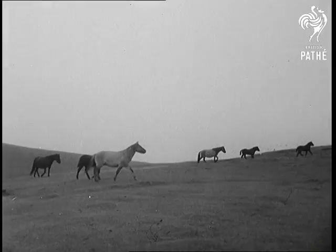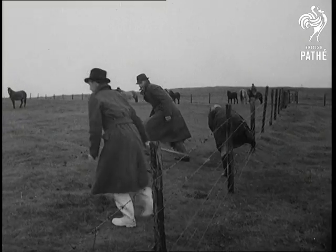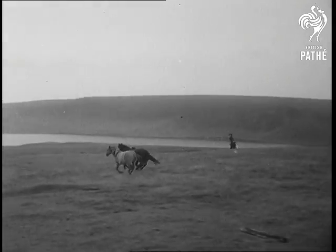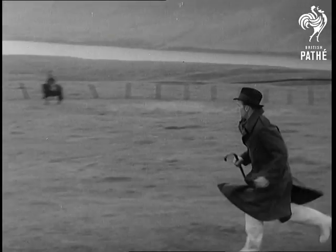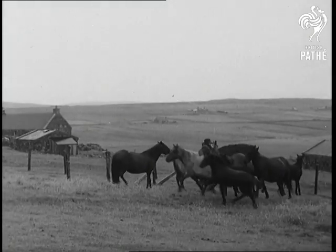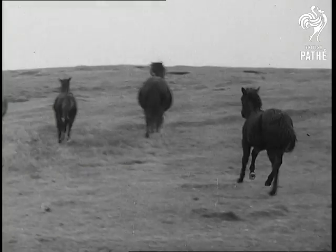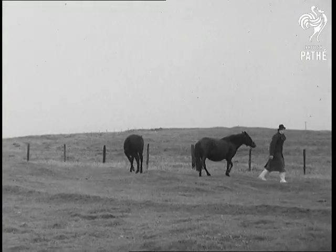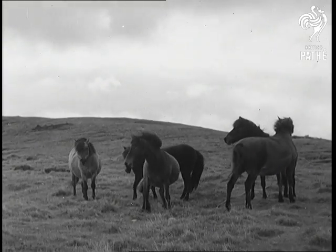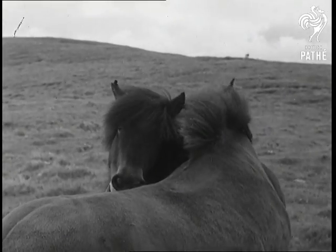Up in the Shetlands, wild ponies still enjoy the freedom of the island ranges. Until Roundup Day, that is, when farmers on foot rope in the sturdy, mettlesome creatures for the annual sale. Swift of foot, unused to human voices and the feel of the halter, the ponies take a lot of catching. Dear old pals, they'll stick together whatever happens.